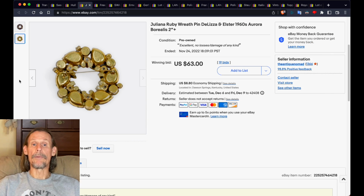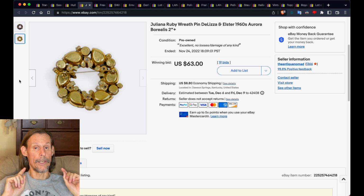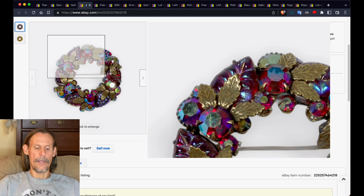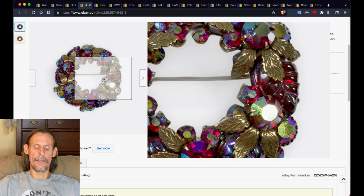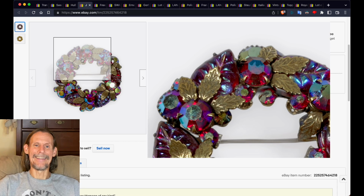And that was pretty great because I had sold a similar wreath pin in green by LaRocco last month, and it went for $39. LaRocco's a good company too, but Juliana definitely has cachet. And the other thing about it is it's essentially a Christmas wreath. I'm sure that this was done for one of their holiday collections in the 1960s, so the timing could not have been better, and the person was very concerned that they would get it in time to be able to wear it for the holidays.